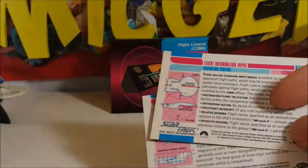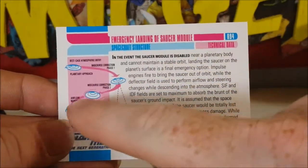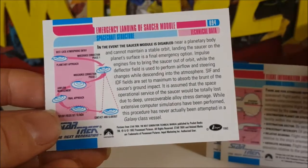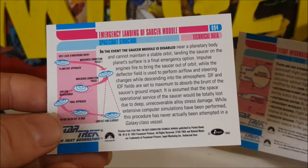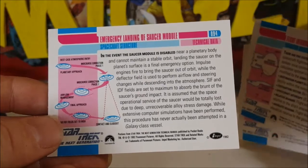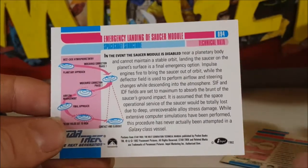Now, going back to the emergency landing of the saucer section, it shows it going in like a zigzag style pattern for safer landing. However, I believe it was Generations where it did not do a zigzag pattern during the emergency landing. It just kind of went straight down almost. I mean, not flat down, but kind of a crash landing.